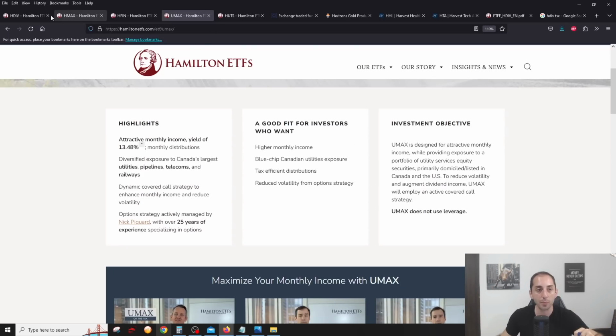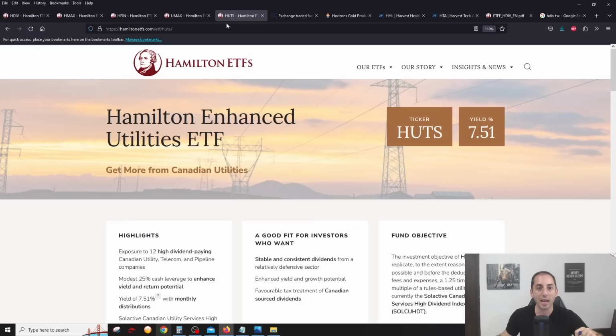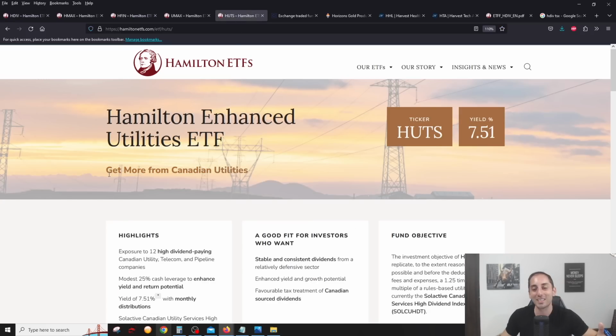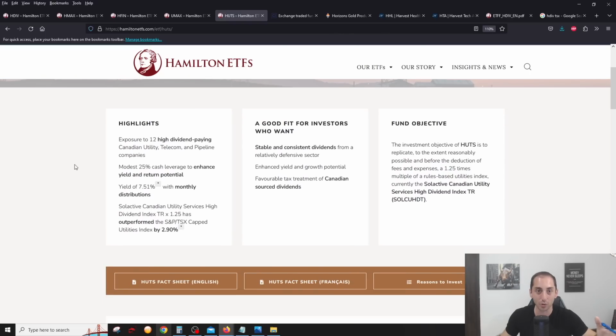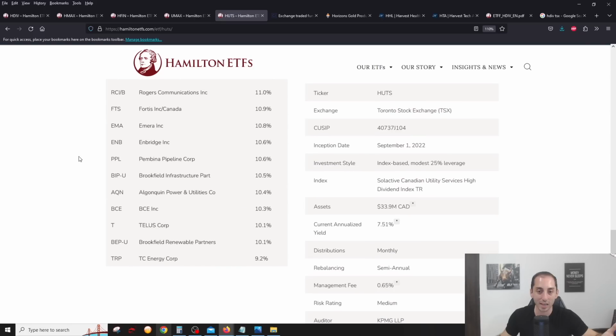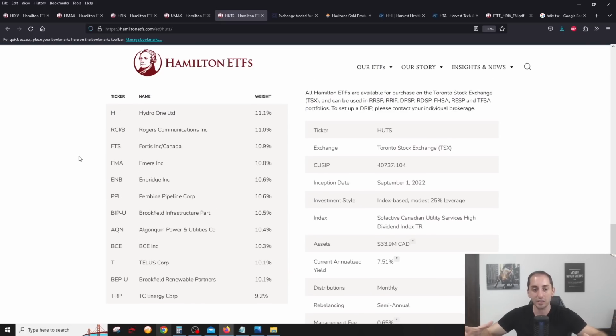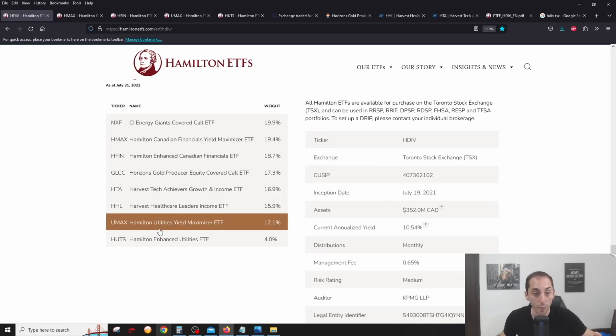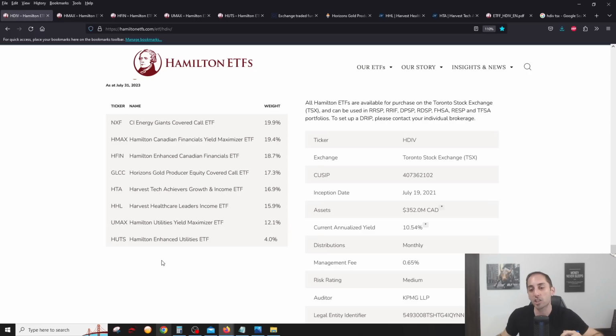And then you have a small percentage, 4%, in HUTS. HUTS is like the equivalent to the HFIN. So HUTS has a lot of the same companies as UMAX, utilities companies once again, except this is a growth ETF. It is not a covered call ETF. So you have, once again, the perfect balance of income and growth: HMAX and HFIN on the Canadian financials, and again on the Canadian utilities with UMAX and HUTS. So that in a nutshell, everyone, is HDIV, the ETF.